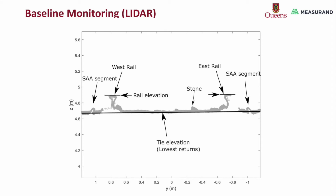We only see the inside of the rail because the outside of the rail is occluded. There's no line of sight to the terrestrial laser scanner, but that enables us to measure the rail elevations independently, and we can choose to do that every half meter, every meter if we want, and we can also obtain the tie elevation. The other thing we wanted to do with Lidar is to get a sense of what the ballast is doing. Look at the ditching, see if there's anything going on there.